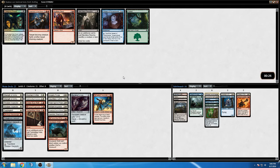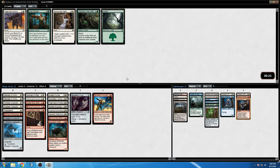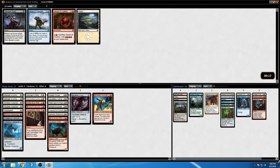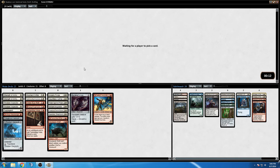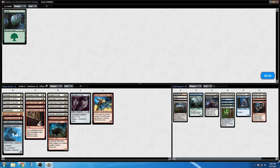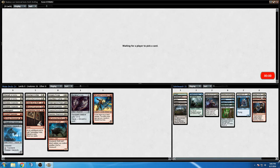Gosh. Dissension is rough. But I guess, again, it's sideboardable. Open the Armory. Let's see. I have an Aura and 2 equipment. I mean, versus another Survive the Night, that's not terrible, and it is a 2-drop. Yeah. I don't know that I want to play it, but... Ooh, the Neonate Wheels. The Neonate might actually get played. Okay, so I'm going to go ahead and throw in the Armory.